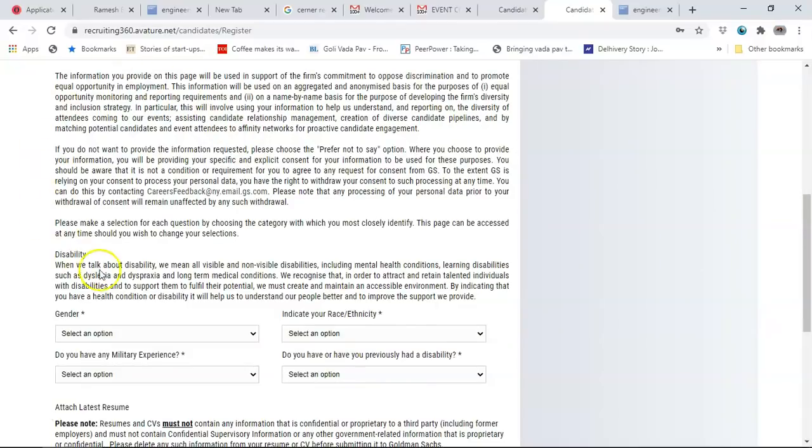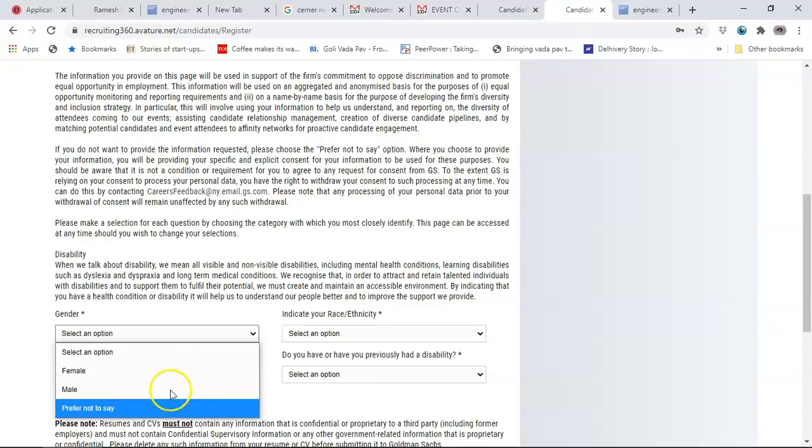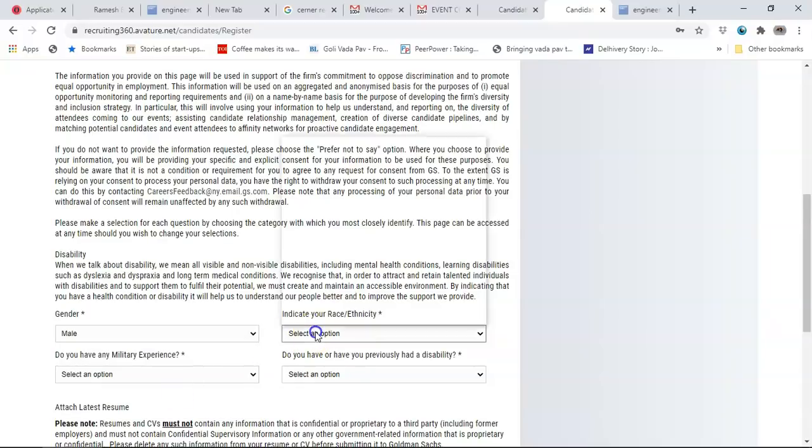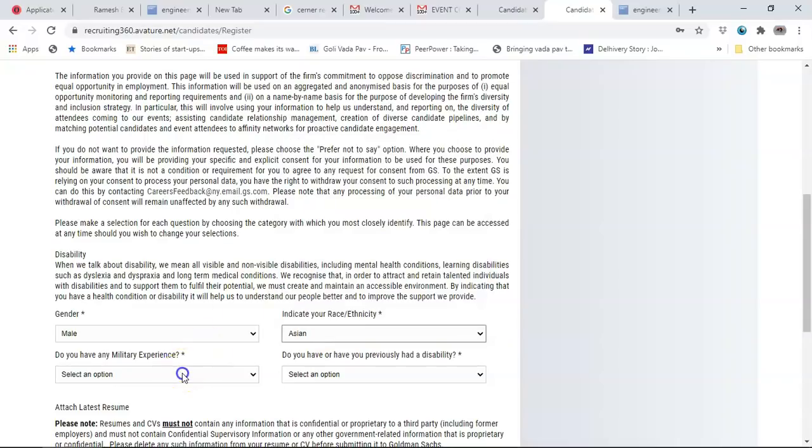And then all of this is to oppose discrimination and give equal opportunity. For each of these options, you can click on prefer not to say as an option. This will not affect your application in any manner. You can click any of these options that is applicable. If you do not want to say, you have that option available in each of these drop downs. So military option, no.